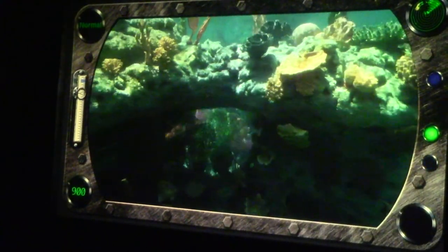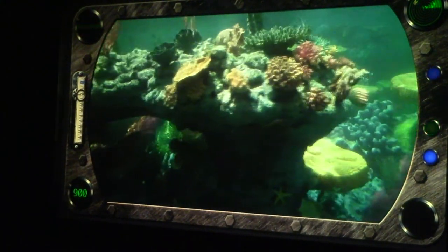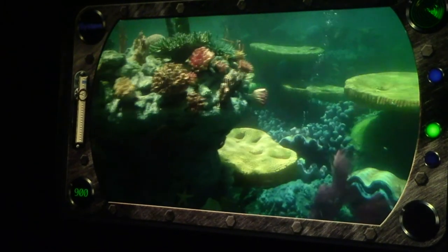Radar 1, surface normal ahead, sir. No worries, we'll take her down fast and deep. Dive controls, 8 degrees down. Down 8 degrees.